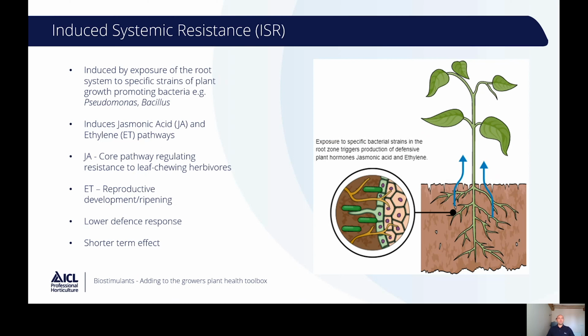Next, we have the induced systemic resistance, or ISR. This response is slightly different to SAR, as it is induced by the exposure of the root system, not the foliage, from specific strains of bacteria, such as Pseudomonas or Bacillus species. The plant response to these bacteria is the activation of the jasmonic acid and ethylene pathways. Jasmonic acid is the core pathway regulating the resistance to leaf-chewing herbivores, whereas ethylene is responsible for reproductive development and ripening, and is also the senescence, otherwise known as an aging hormone in the plant. This does have a shorter time and lower defensive response.